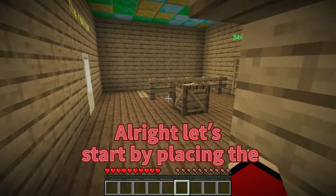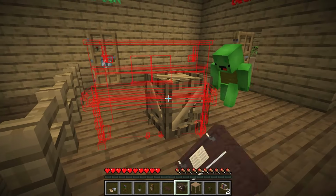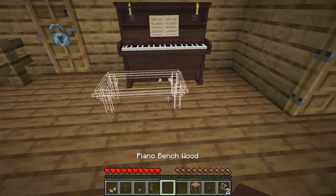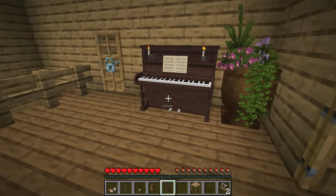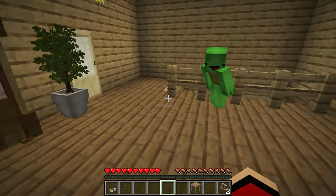All right, let's start by placing the piano right here against the wall. Yep. Nice! We should put a plant to the right of it, something to give it a bit of life. Good idea. Plants in place. Now, across from the piano, we can set up the grandfather clock with another plant beside it. Yeah, that balances out the space well.